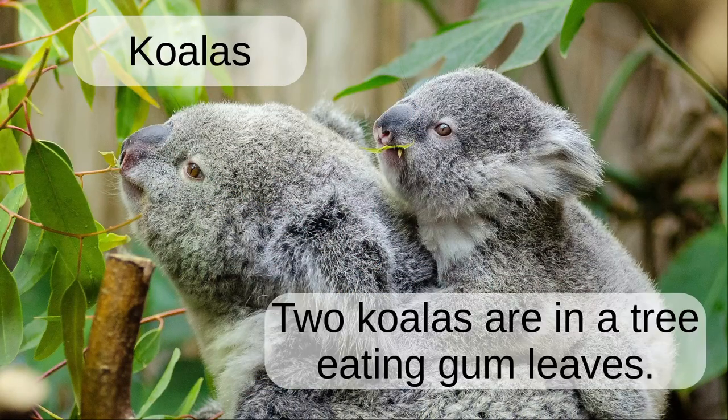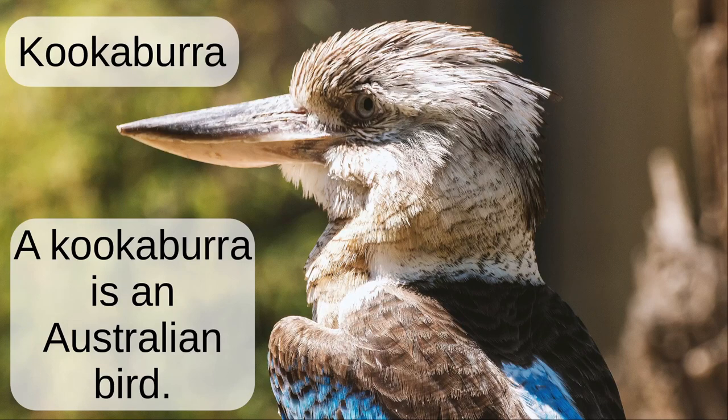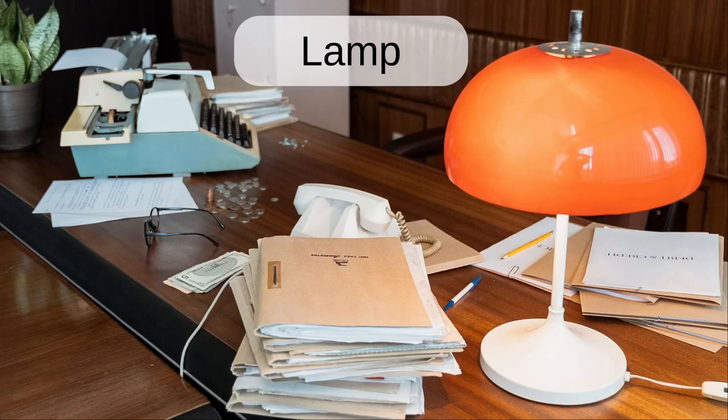Koalas. Two koalas are in a tree eating gum leaves. Kookaburra. A kookaburra is an Australian bird. Ladder. The painters used the ladder to reach the roof and top of the walls.